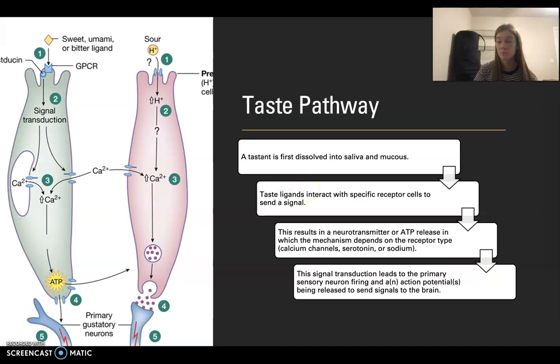So the pathway for taste, roughly, because it's a pretty complex, differentiated system. On the taste buds, which have lots of receptors on them, a taste scent is dissolved into the saliva and mucus, and that's shown here at the top at number 1 on this diagram. These taste ligands then interact with specific receptor cells to send a signal, which is specified based on the type of taste ligand. If you're talking about sweet, umami, and bitter, we understand this pretty well. It's a G protein coupled receptor. If you're talking about sour and salty, we think that it has to do with hydrogen being inputted into an ion channel, or sodium, most likely.